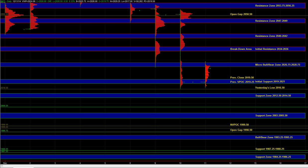But given that it's rollover, given that the major econ reports are already out of the way, the overall expectation is for the market to balance within a range. So those are our main thoughts heading into the open. Let's see how the market reacts at the micro bull bear zone. That'll give us a good idea of directional bias, and we'll take it from there.